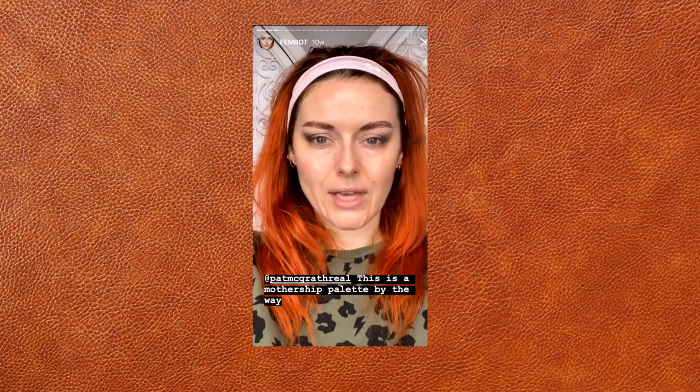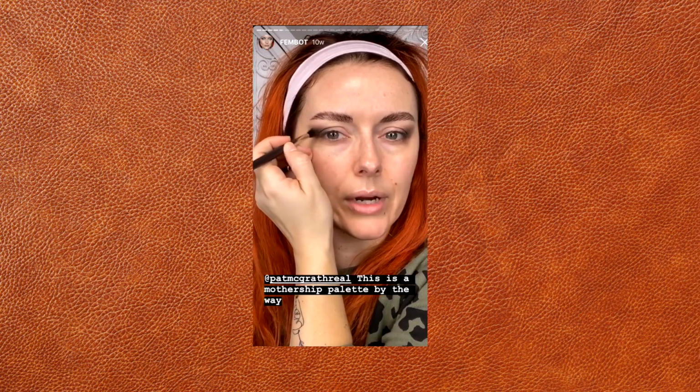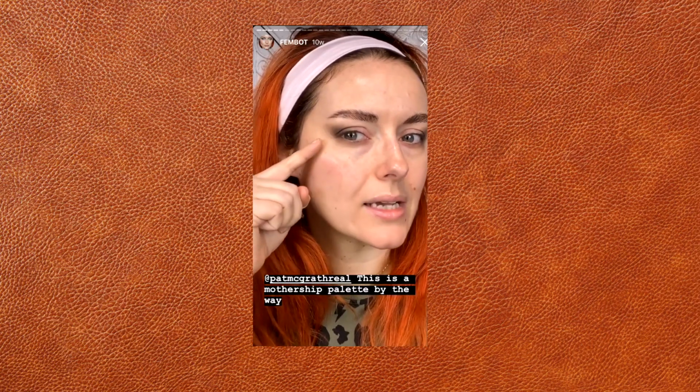So I want to create a very fierce, upturned kind of eye, and then I'm bringing it up. I'm ignoring what that line of my eye is telling me to do. So for the next part, she doesn't really exactly show how she does this, but I can see what she's doing. So she takes a fluffier brush.